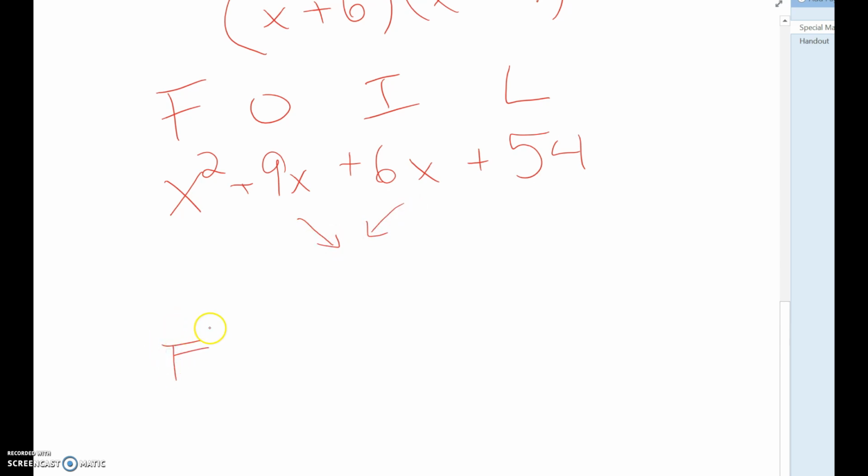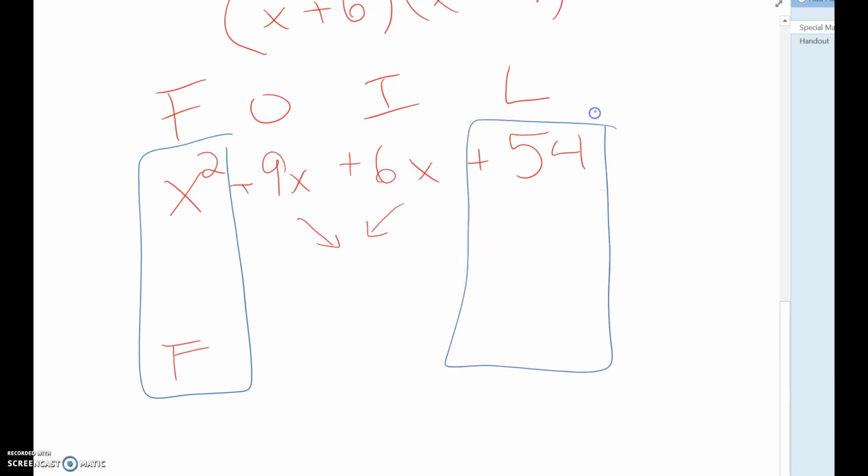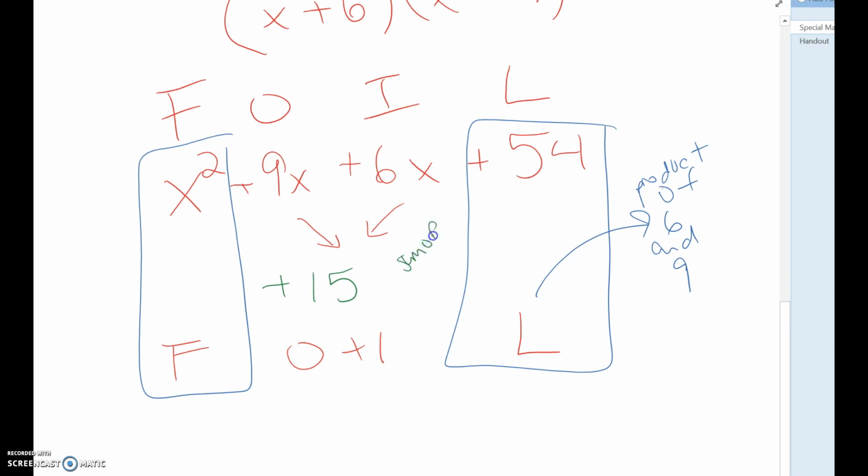So F is going to be x squared. And wouldn't you know that L is going to be the product of the two numbers, right? L is always the product of the lasts. So L is the product of 6 and 9. And funny thing is that the coefficient of the middle term, not the middle term itself, obviously, because it has an x, but the coefficient of the middle term is the sum of 6 and 9.